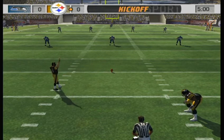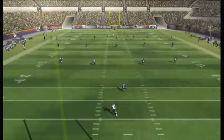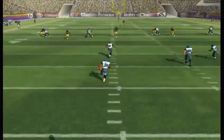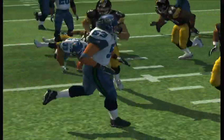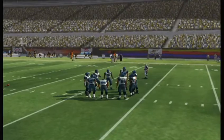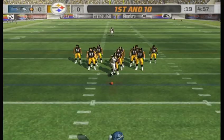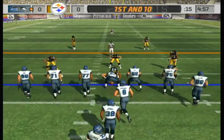Reed in to kick this one off. Scobie back deep to return. This one is fielded by Scobie. Let's see how effective they can be with their first drive of the game. On the return. It's first and 10. We'll start the drive at the 28-yard line.